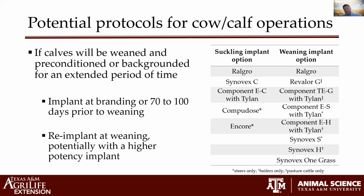Okay. The options that are available there include, and some of these we didn't discuss in detail, but I'm happy to answer any questions about them, Ralgro, Revalor-G, Component TE-G with Tylan, Component ES with Tylan, Component EH with Tylan, Synovex S, Synovex H, and Synovex One Grass.